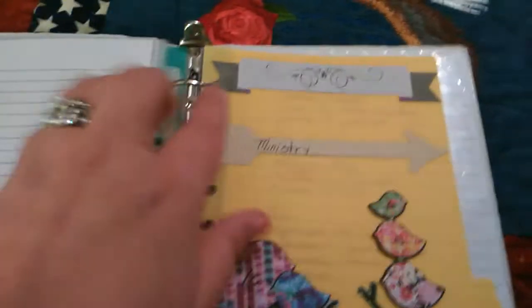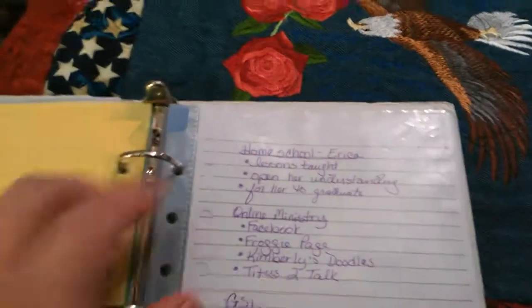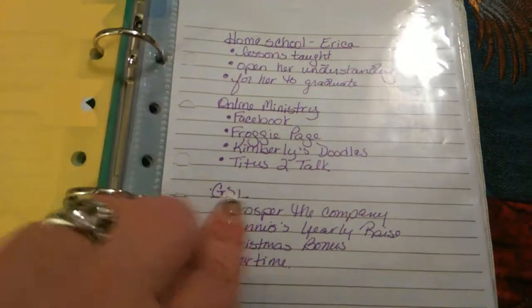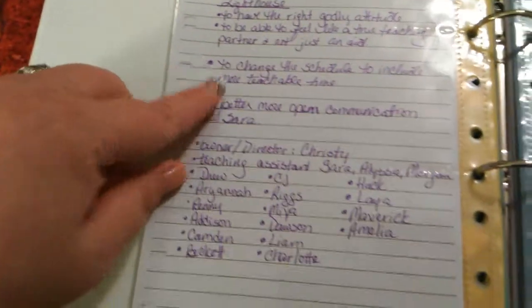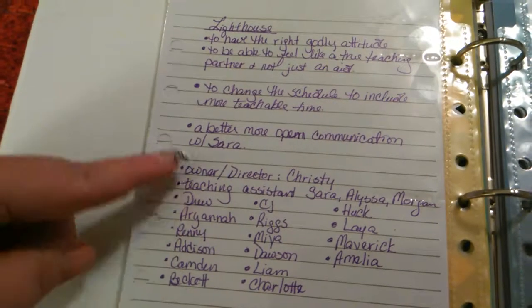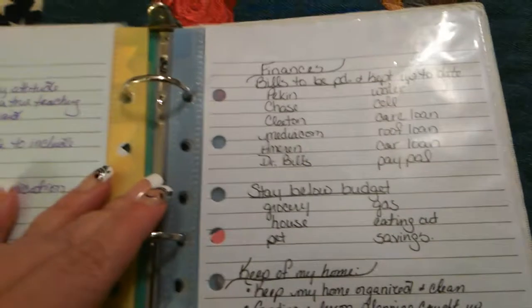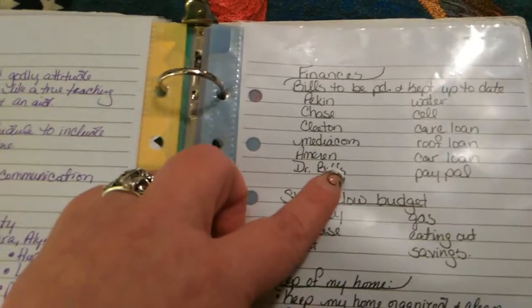Then the next section, again, the stickers are found at Dollar Tree. And it is ministry. And there are many different things that you can put into ministry. Some of the things I have put in is for homeschooling, online ministries, and where my husband works, GSI, and where I work, which is Lighthouse Daycare, and I pray for my children that I am over, and my coworkers, and my own things. Then under ministry, you still have finances, because you want to be a blessing to that.